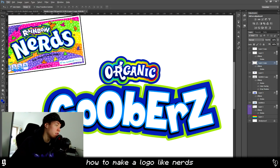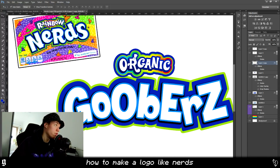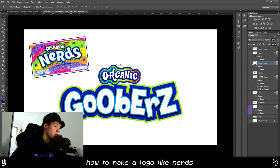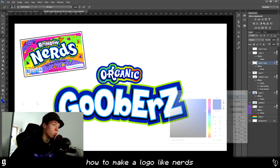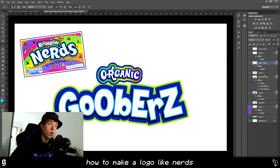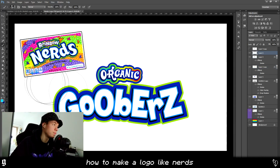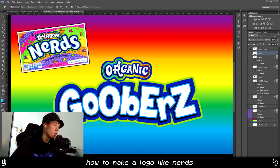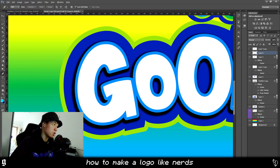And then really there's only a few things left to do. One of them is, you can see here, there's these light blue kind of brush strokes on the inside of the letters. Very small touch, but I think it's very important. So we're going to be doing that. I'm going to select a light blue and go up onto a layer right on top. I can bring the rainbow background back now. I'm going to start applying them.